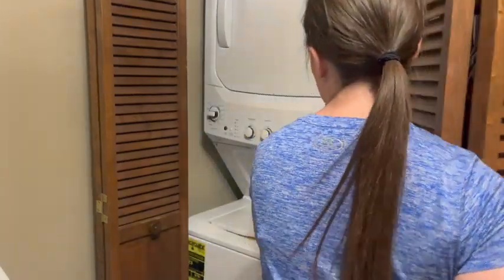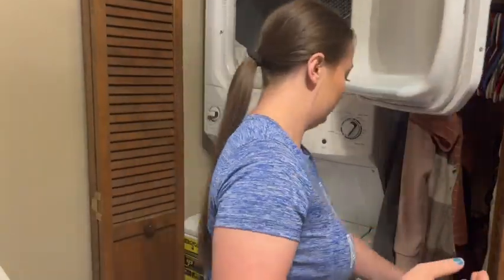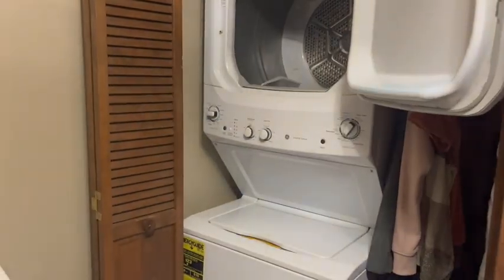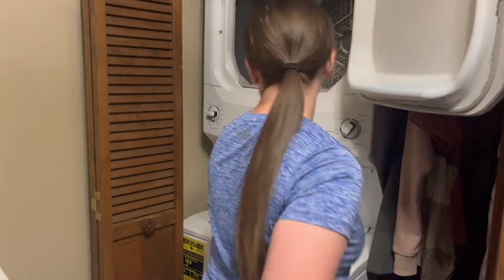Okay, so it's now like 6 o'clock or so, and I'm going ahead and putting those sheets on my bed, and then I'm moving the clothes from the washer and putting them into the dryer, starting that up so that way that can just be all done and ready to go.